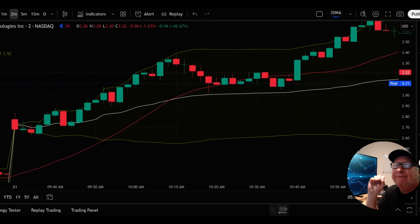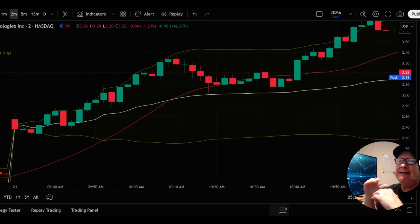Here's the catch. That first move may look like it's going to the moon or getting smashed, but that's just bait for early traders who are in too soon. After that first strong move is when you employ patience and wait for that reset. I'm looking for a pullback to a key level on the stock. Could be VWAP, could be the 20, but something that shows the stock is taking a breath.